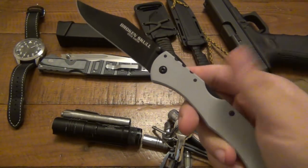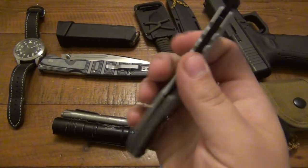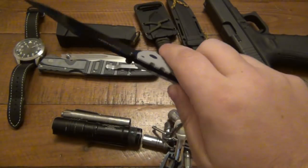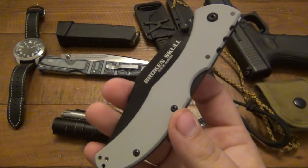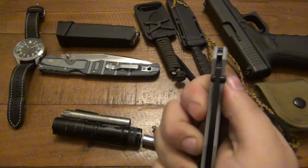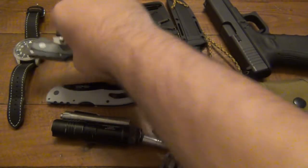Right off the bat, I will say, way grippier than I thought. This is such a crazy textured handle. It feels like, I don't know, 100 grit sandpaper. It's ridiculous. Not necessarily a bad thing, but it's just the first thing that stood out. So if you've never had a Broken Skull, that's literally my first thought on it: wow, that's grippy. Way grippier than an Emerson. I always thought Emersons were pretty darn grippy.